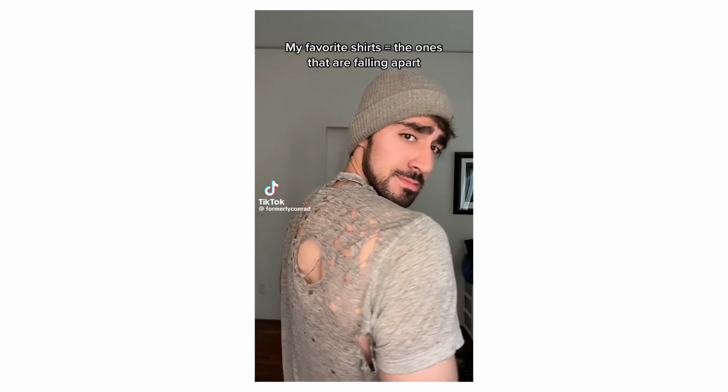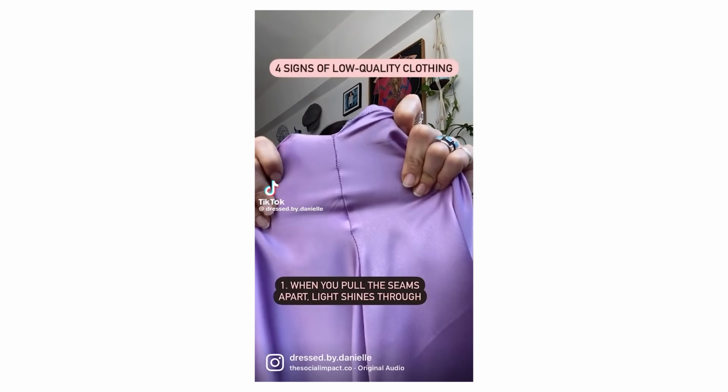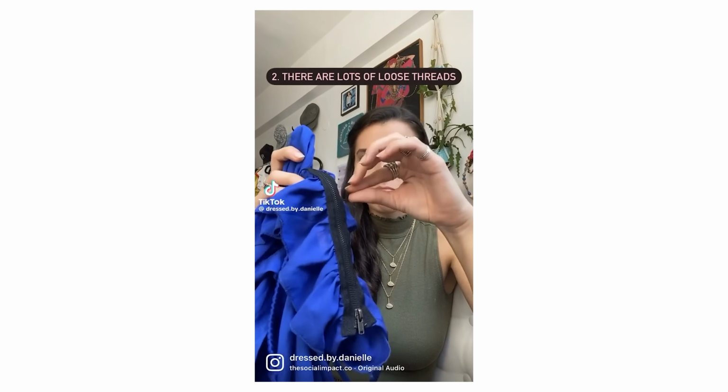Cheap clothes are often made poorly, so as soon as you wear them a few times, or put them in the wash, they lose their shape and they no longer look good. And if you don't feel like a 10 in your clothes, then how can you expect to look like one? So invest in good quality pieces.